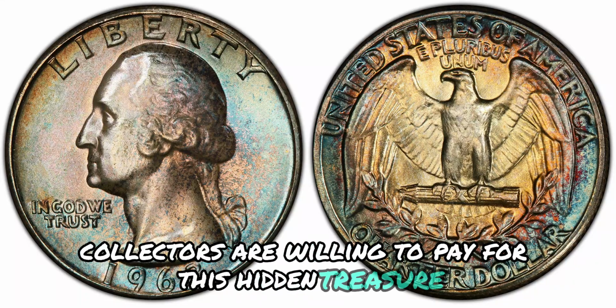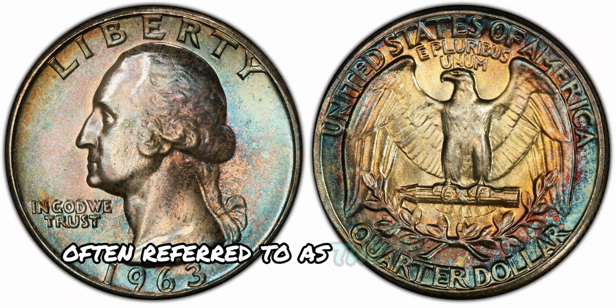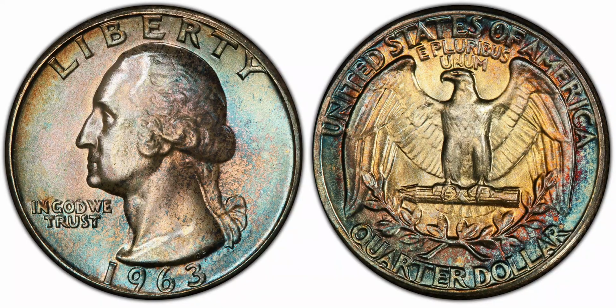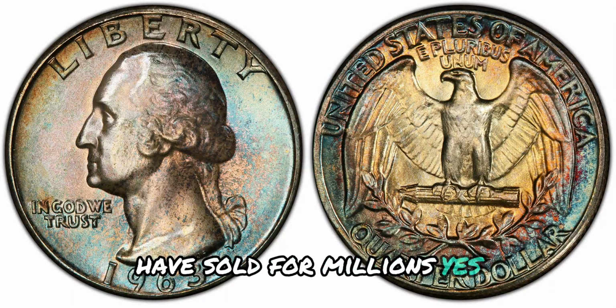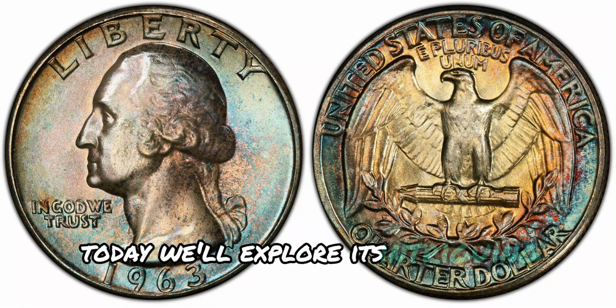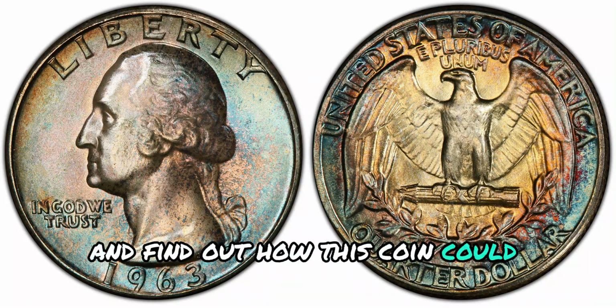The 1963 quarter dollar, often referred to as the Washington quarter, is one of the most sought-after coins by collectors. Not only is it historically significant, but certain rare versions of this coin have sold for millions. Yes, you heard that right, millions. Today, we'll explore its intriguing history, understand its unique value, and find out how this coin could potentially fetch up to $23 million.